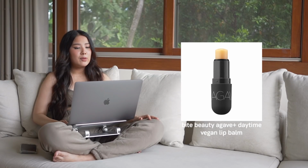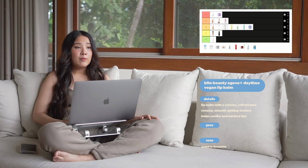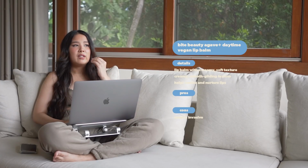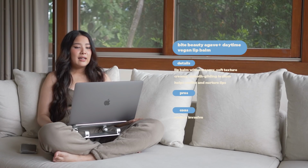Next is the Bite Beauty Agave Plus Daytime Vegan Lip Balm. This is a C for me. I really did not like the scent on this. It almost feels close to your mouth, so it almost feels like you're actually going to eat the product. So I ended up giving it to Pat, and he uses whatever I give him, so he doesn't complain. Usually I'm pretty good with finishing lip balm, but this one was just not it for me. So it's a C for me. It might work out for you if the scent doesn't bother you as much.